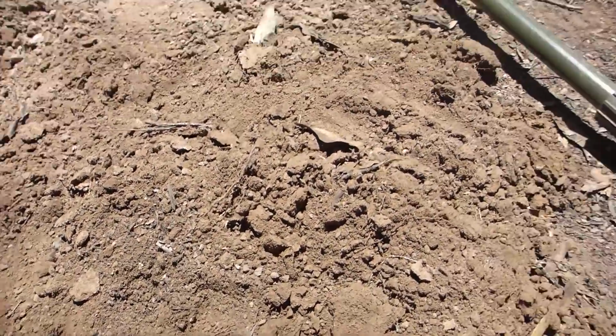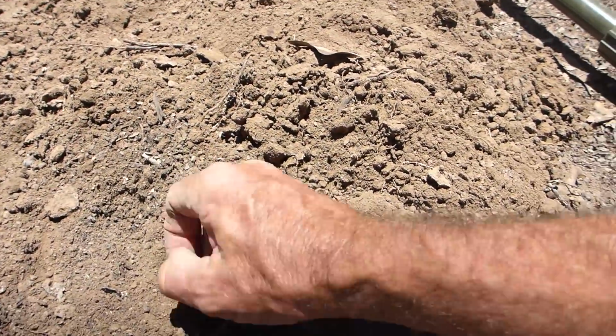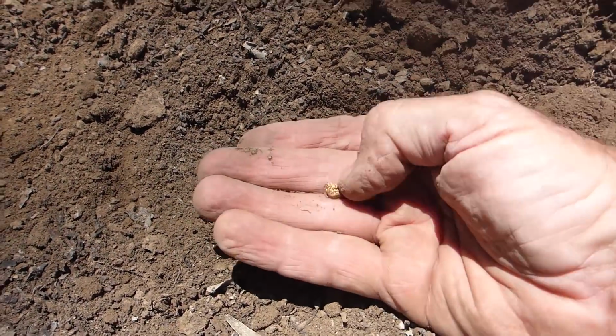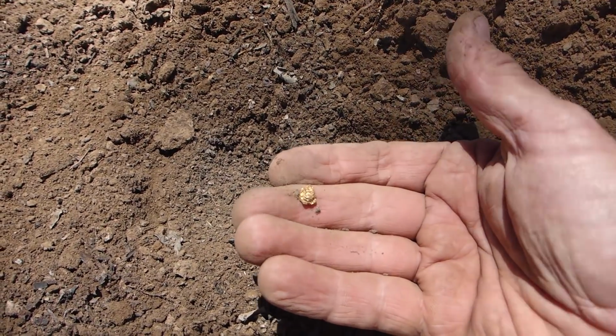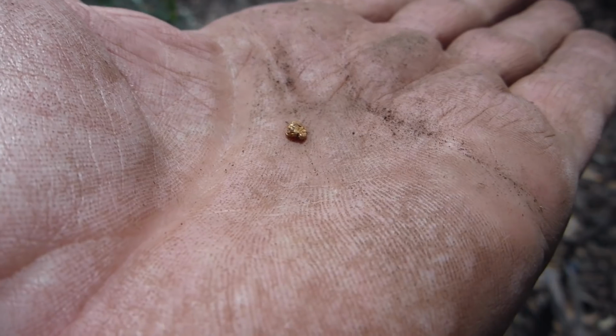I just got this with the ATX. You can see I've got the 8-inch mono there because it's nice and sensitive. And here's my piece of gold. That's a nice piece, that one. Look at that one. She's a ripper. It's a pretty solid piece, actually. The other ones we had earlier had a bit of ironstone in them. That one's a ripper. Okay, I just got, I think, a 10th or 12th piece there.